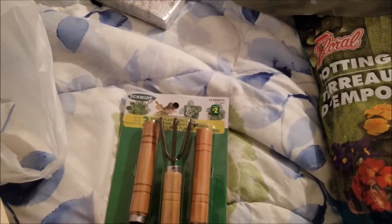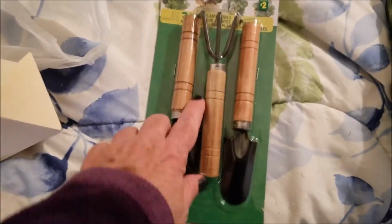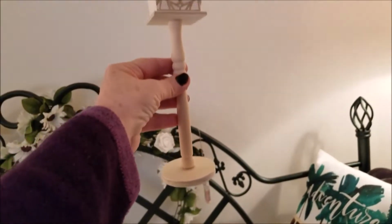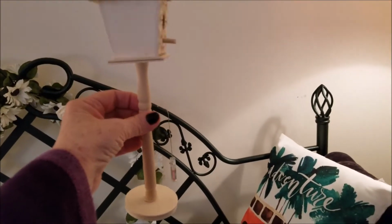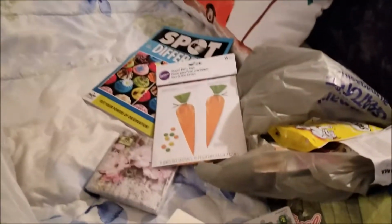Then I picked up this cute little gardening set. Thought I had picked one up last year, but I don't remember. Then I picked up this cute... Let's see if we can hold it up here. Get back further. Isn't this the cutest little birdhouse? And I'm going to paint it, so it's going to go in with my gnome garden. I thought it was so adorable.